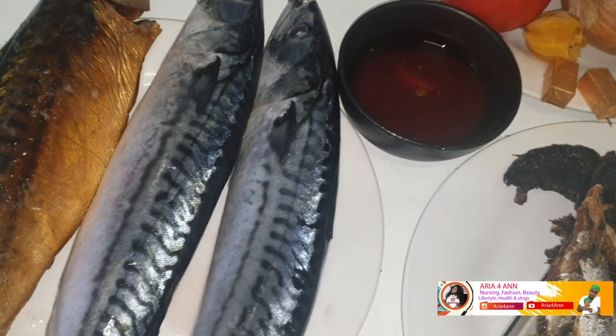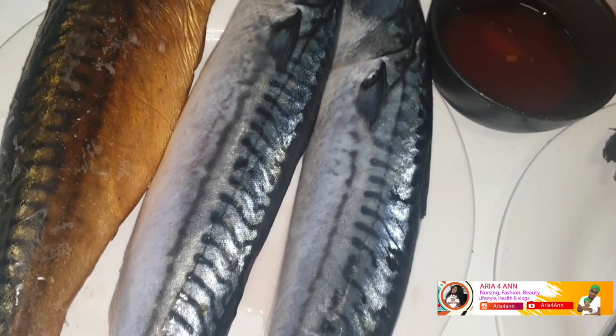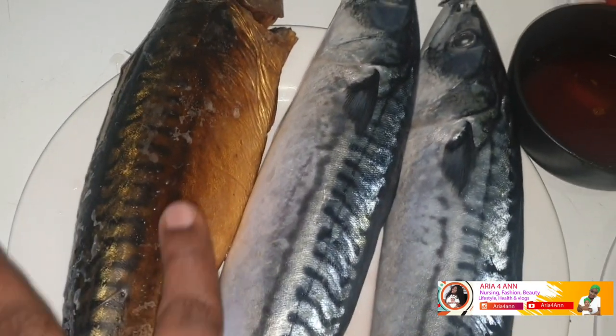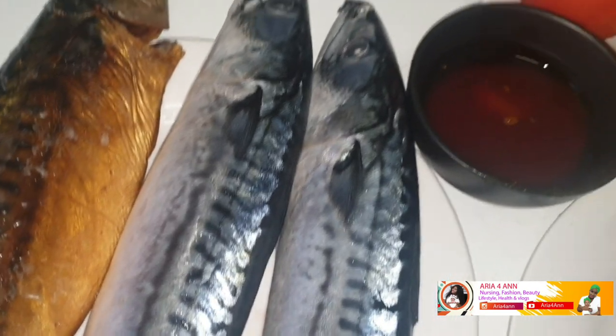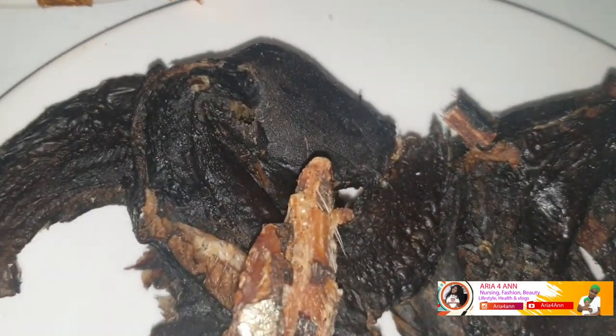So guys, these are the ingredients we are using to cook our local stew fish, mackerel fish local stew. This is the mackerel we are going to use. We are using the smoked and the fresh mackerel fish, and we are still going to use the dry bonga fish and also black fish, aka Embe Warrior.